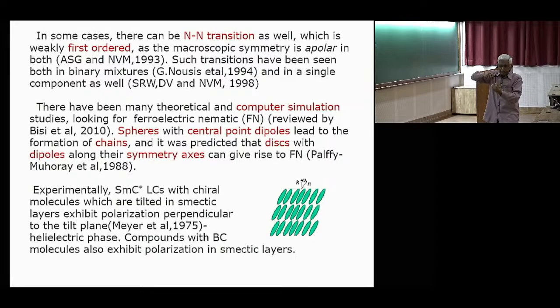What happens is they form chains. See, these dipoles can line up. That's an attractive interaction, forming chains. And some simulations show that these chains, which now look like rods, can form a nematic phase.